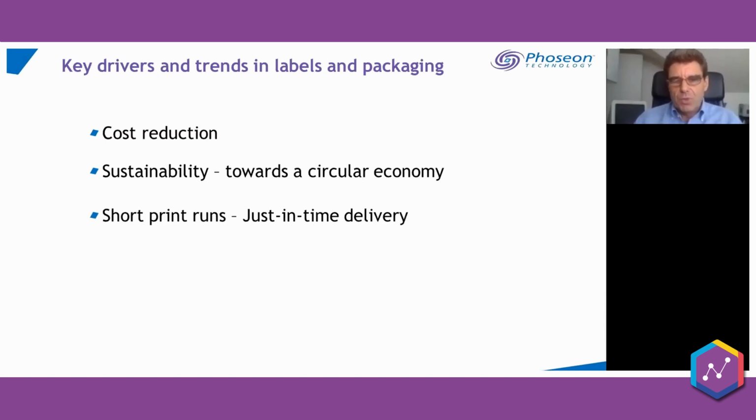Then the short print runs. That is something the market converters have to deal with. So when you go to the supermarket, the choice of products is getting wider and wider. So that means the packaging demand is getting a bigger variety. So the orders are getting shorter. Nobody wants to take stock. So the stock levels are going down. So you go to a just-in-time delivery market.